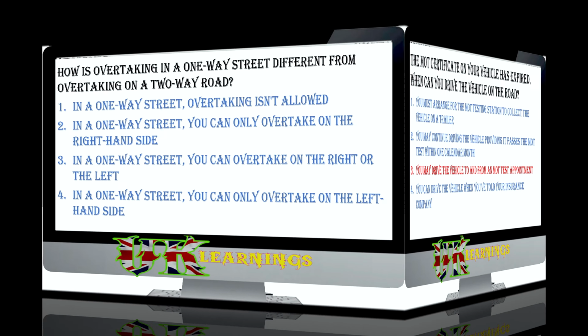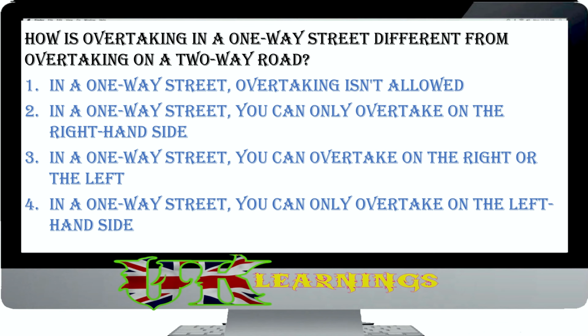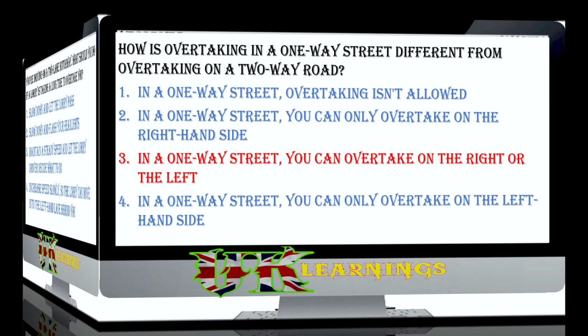How is overtaking in a one-way street different from overtaking on a two-way road? In a one-way street, overtaking isn't allowed. In a one-way street, you can only overtake on the right-hand side. In a one-way street, you can overtake on the right or the left. In a one-way street, you can only overtake on the left-hand side. The correct answer is in a one-way street, you can overtake on the right or the left. You can overtake other traffic on either side when traveling in a one-way street. Make full use of your mirrors and ensure that it's clear all around before you attempt to overtake. Look for signs and road markings and use the most suitable lane for your destination.